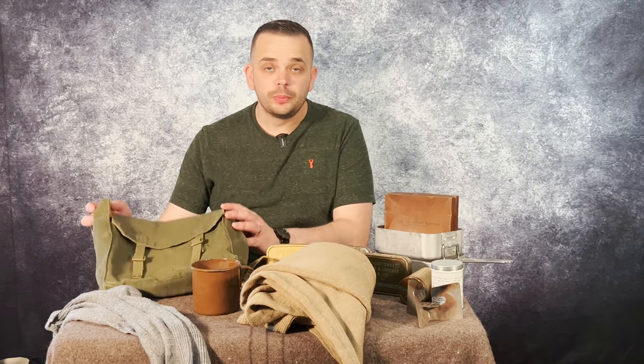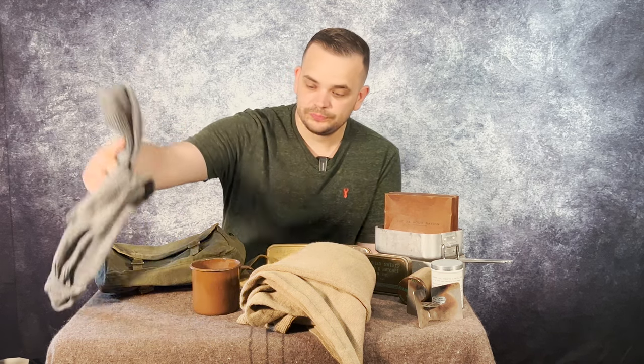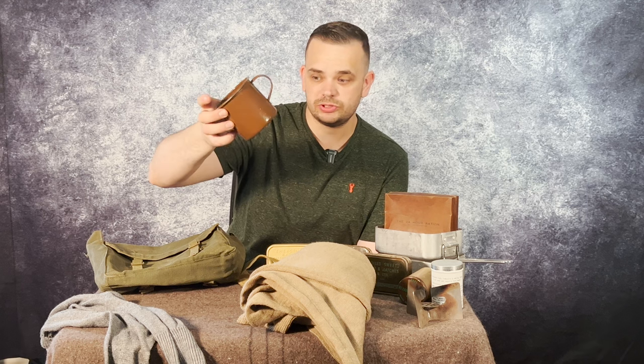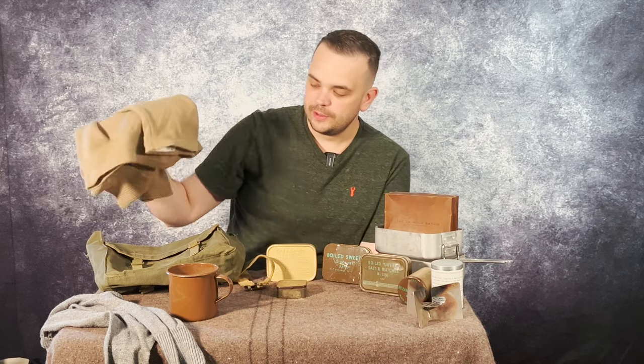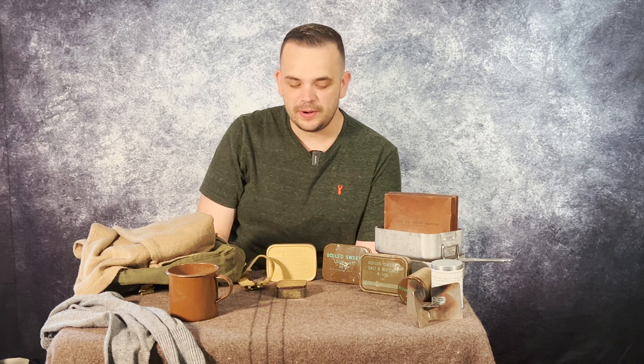Here we have the basic contents of the haversack, or small pack as it's also known. So we have a spare pair of wool socks. We have the brown enamel mug, so the late war issue. This would have been suspended from the strap on the outside of the haversack. We have the woolly pulley, very popular bit of kit, V-neck jumper. You'll see people like Monty typically wearing that.